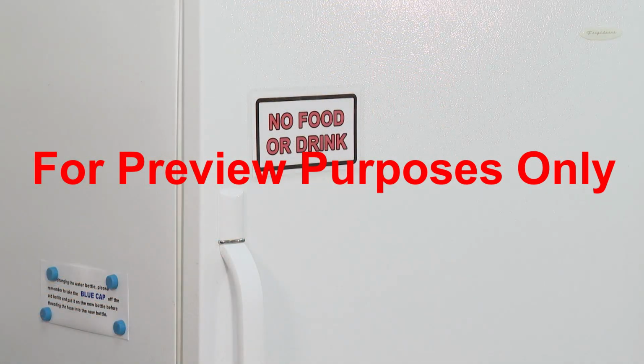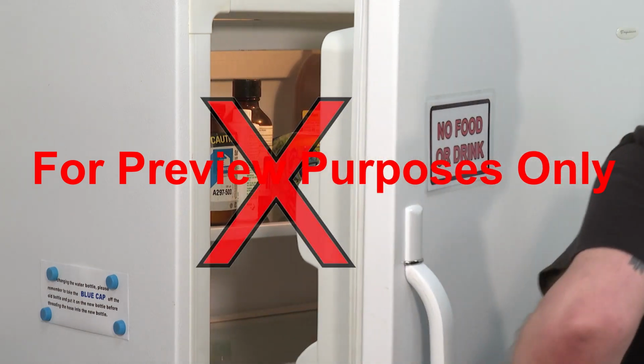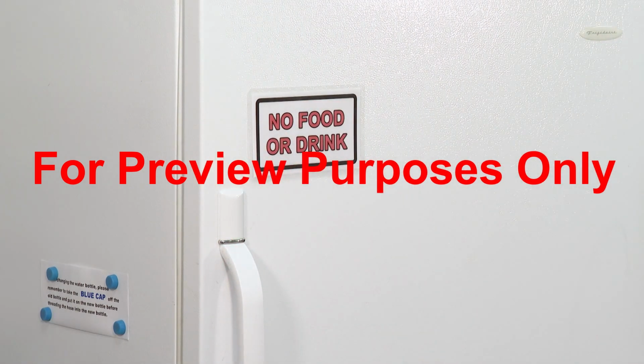And never store food or drinks in refrigerators that contain potentially hazardous substances. It's too easy to confuse what's inside, and there's always the possibility of contamination.